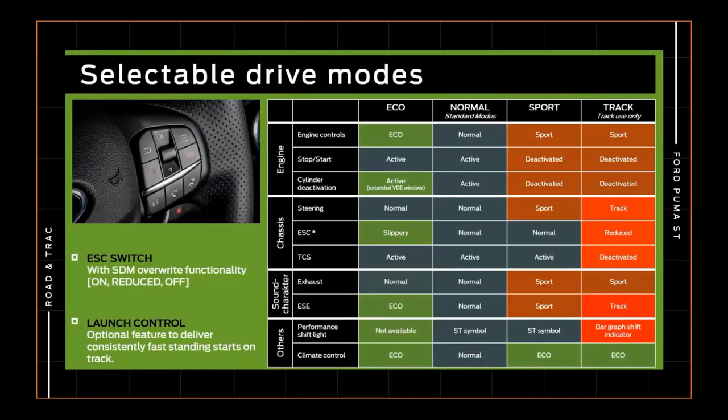Yeah, that's the drive mode matrix. So we have four drive modes in the car. For the first time, we actually have an eco mode. Then there's normal mode, sport mode, and track. And now you can also activate the drive modes via the switch on the steering wheel here. On Fiesta, we only have that switch in the center console, which is not really ideal, to be honest, because when you want to switch drive modes, you always need to look into the center console to somewhat find the button. So having this on the steering wheel is clearly an advantage.